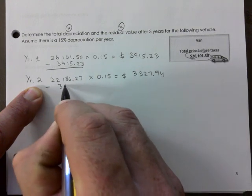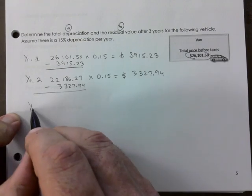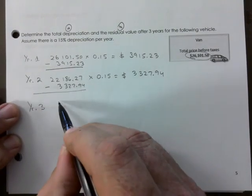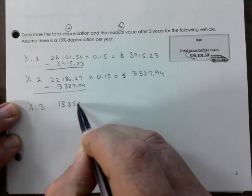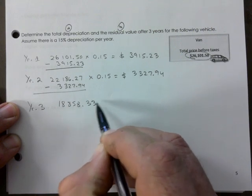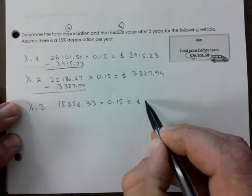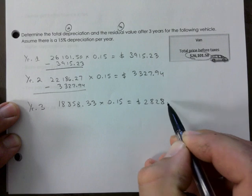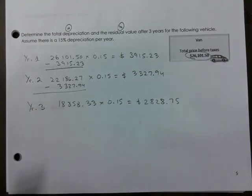I subtract what I lost. Year 3, 18,858.33. Figure out 15% one more time. And this is 2,828.75. Okay. So now you have everything you need to answer those 2 questions.